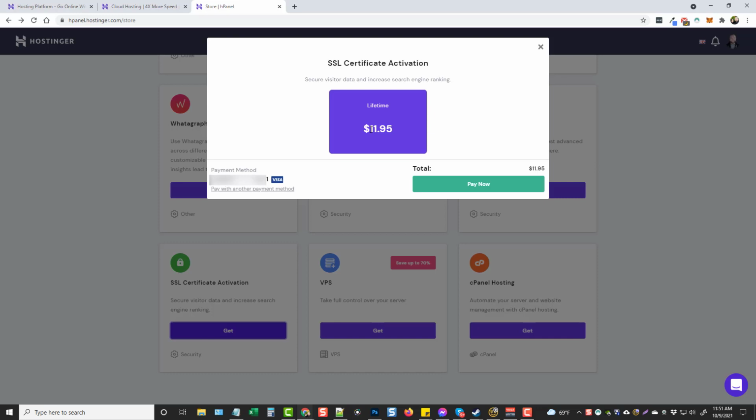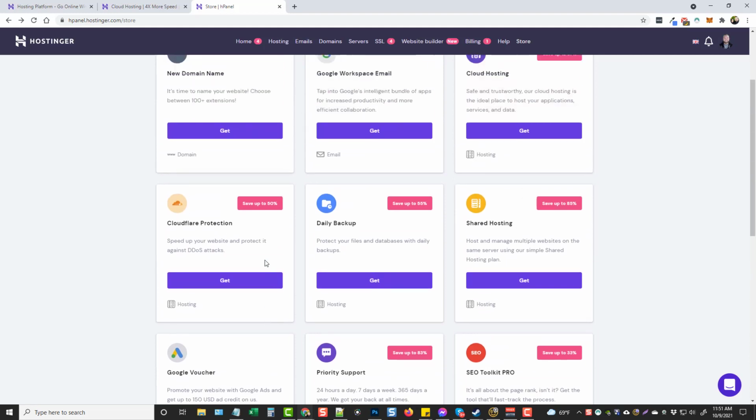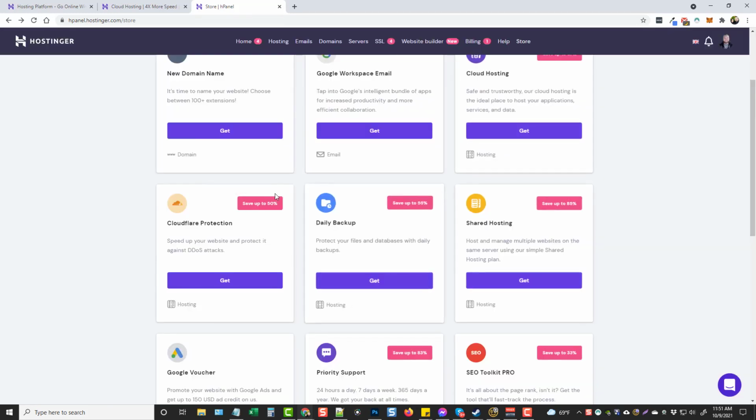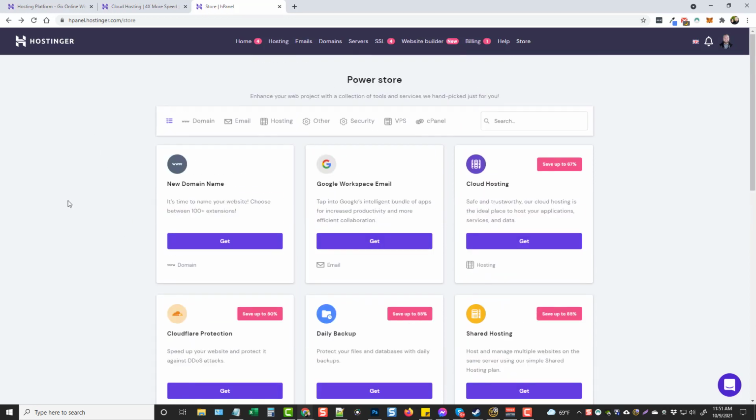And this is one reason why I've actually been using another web host instead of Hostinger, because it just burns me up to think that I have to pay an extra $12 to install something that should be free. And when you add that on top of the Cloudflare protection, which should also be free, you're looking at $22 to $23 extra per domain that you register on Hostinger, and you shouldn't have to. So those are my biggest complaints with Hostinger.